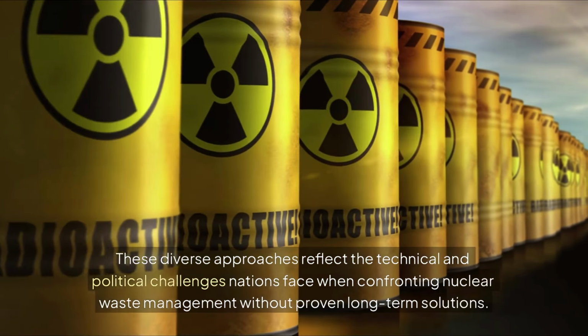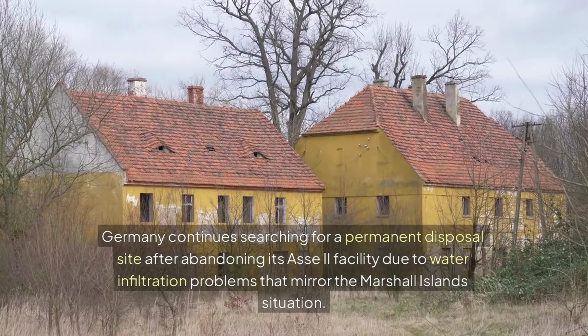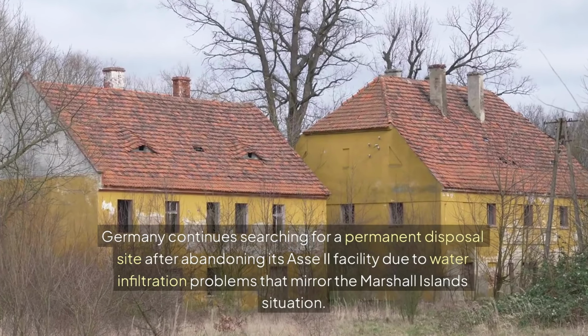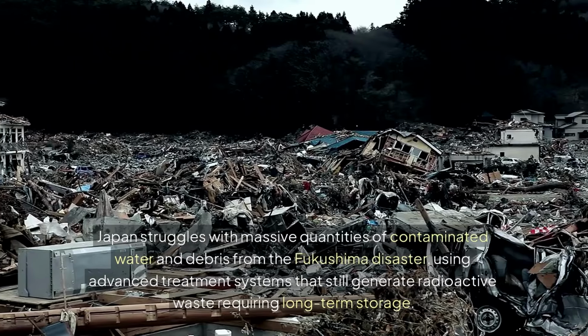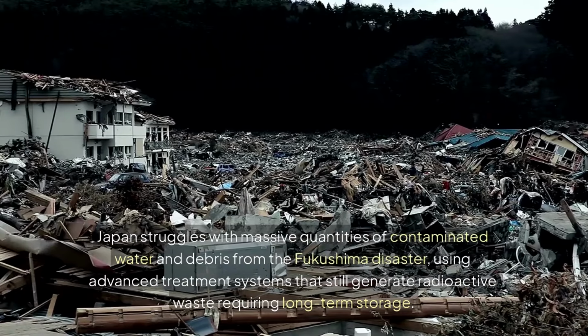Germany continues searching for a permanent disposal site after abandoning its ASI-2 facility due to water infiltration problems that mirror the Marshall Islands situation. Japan struggles with massive quantities of contaminated water and debris from the Fukushima disaster, using advanced treatment systems that still generate radioactive waste requiring long-term storage.